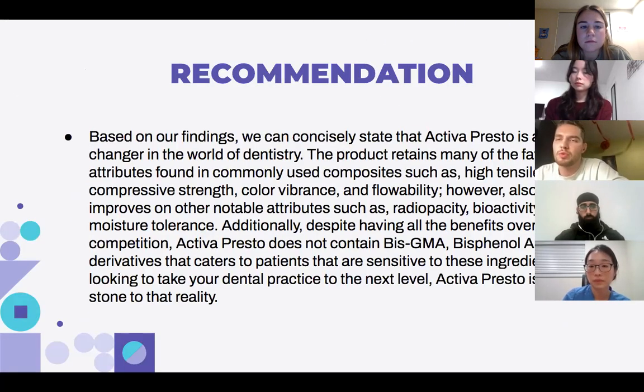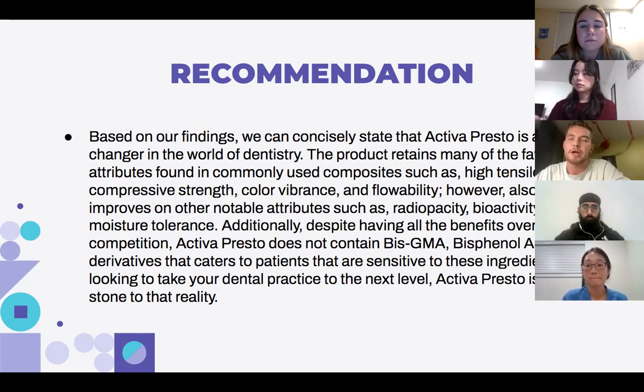Finally, our group would like to recommend a specific composite. Based on our findings, we can concisely state that Activa Presto is a game changer in the world of dentistry. The product retains many of the favorable attributes found in commonly used composites, such as high tensile and compressive strength, color vibrance, and flowability. However, it also further improves on other notable attributes such as radiopacity, bioactivity, and moisture tolerance.